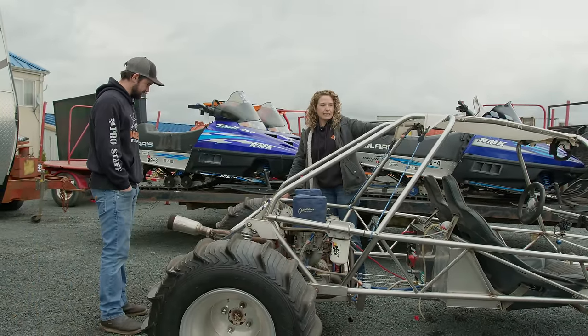Hey, there's a key in it. Ooh. I don't know if I should start it. Why? Because I feel like the key's bent. Let's try the other one. Probably not the right key. Maybe. Teasing me. No. It's not right.